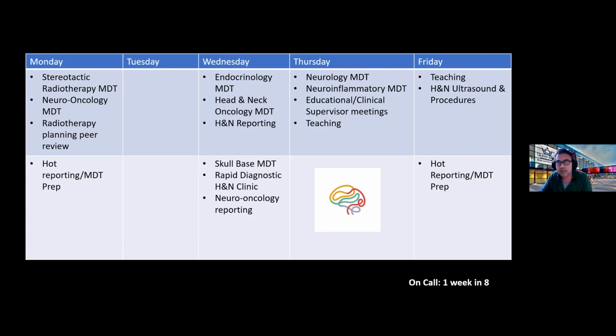And then on Friday, I have my ultrasound list where I do biopsies and FNAs, so sampling from neck lumps and seeing GP and other head and neck patients. I do some teaching, and I do acute reporting on Friday afternoon because that's what you do as a new consultant.